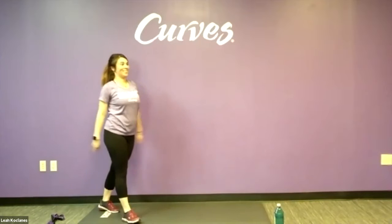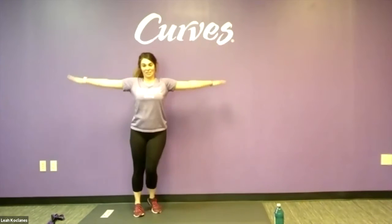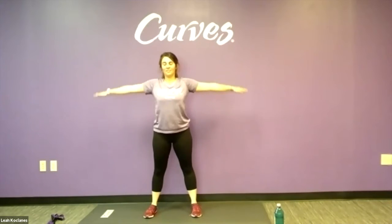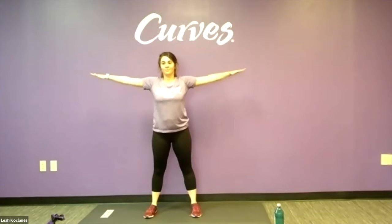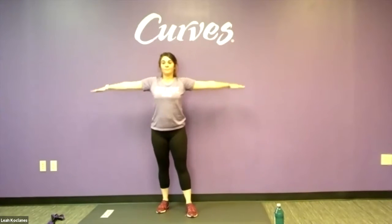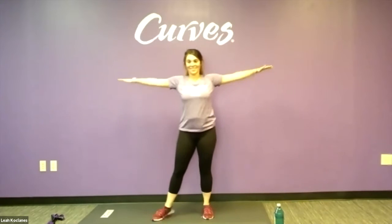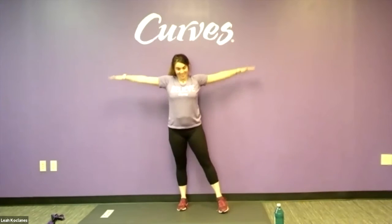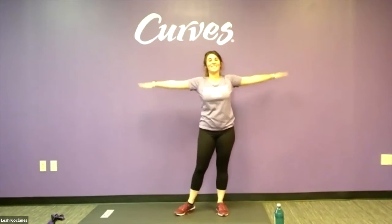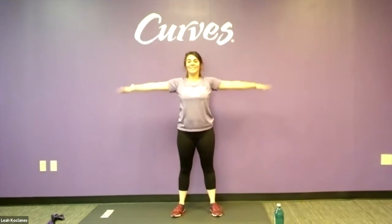All right, we're halfway. Let's go back to the beginning at arm circles. Those arms are going to go straight out to our sides. We're going to do little circles. If we went forward the first time, we want to go backwards this time so that we're working the opposite muscle groups. Just don't let those arms drop. Keep going. You're almost there. Don't slow down.